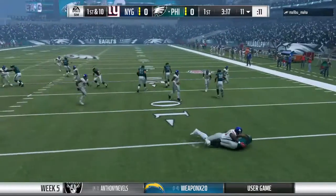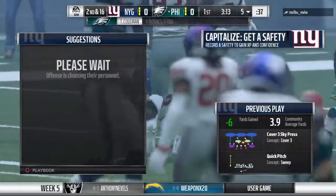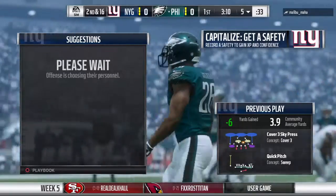They'll toss it to Coleman, and he'll be hit and dropped for a loss at the 5-yard line. He lost 6 there on the first down play.